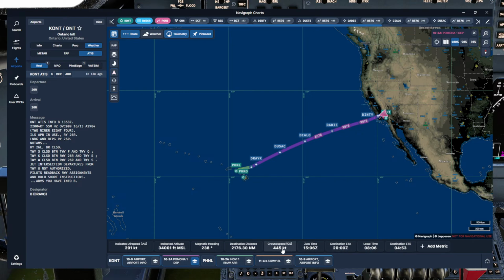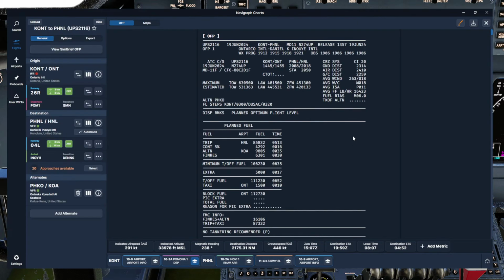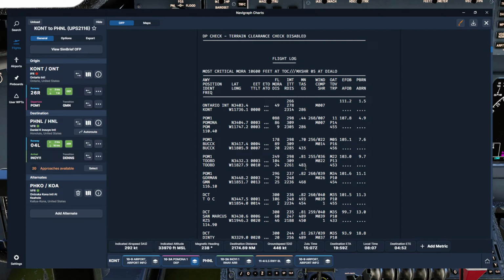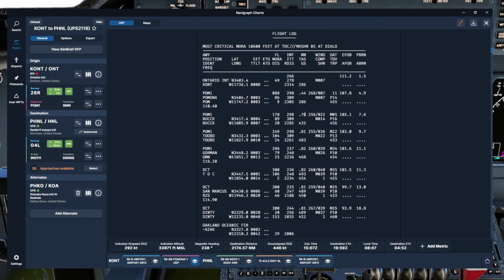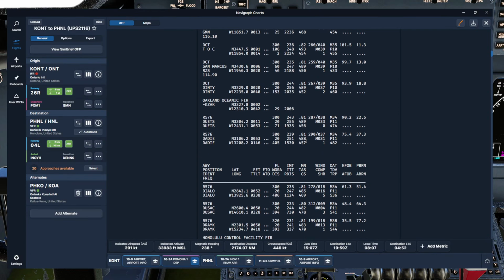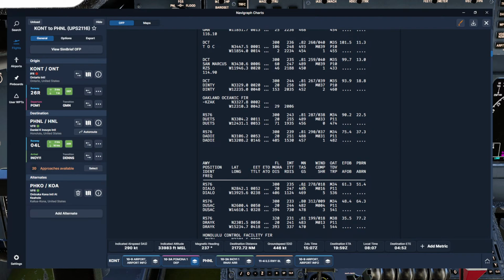And unfortunately, we're not going very fast here. Our ground speed's only about 446. We've got a fair amount of wind off the nose. If we take a look at the flight plan here, you can see that our ground speeds, at least initially, are not so hot. Yeah, well, it's not too bad.